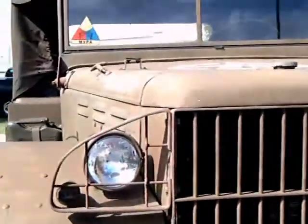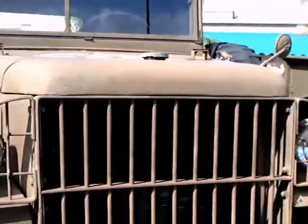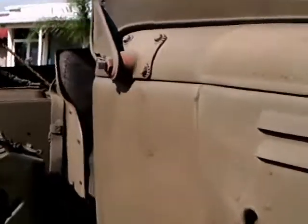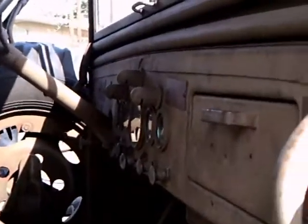And there we have another similar brush guard on the front end. Not sure if this is a Dodge or not, but probably similar specification.